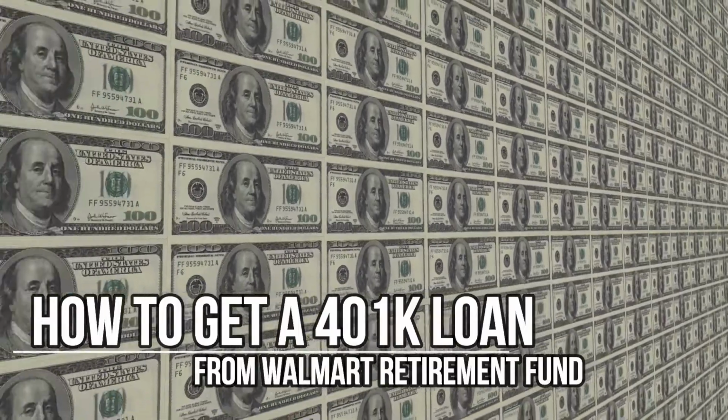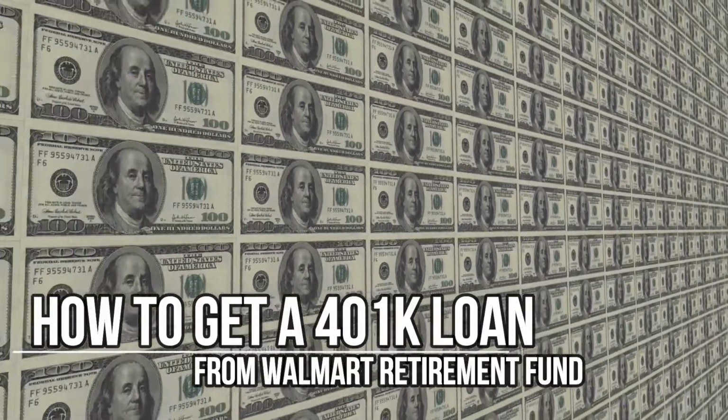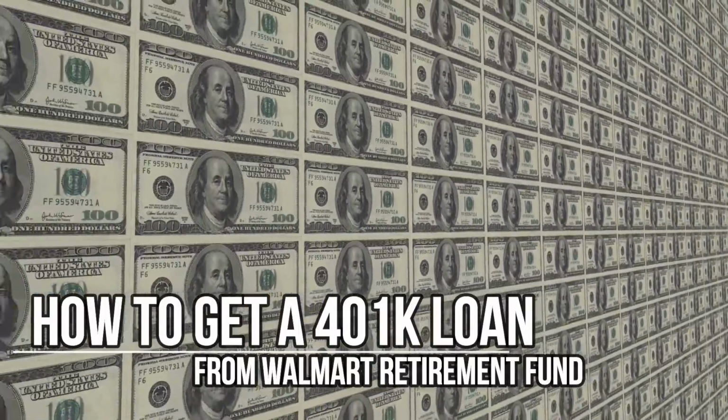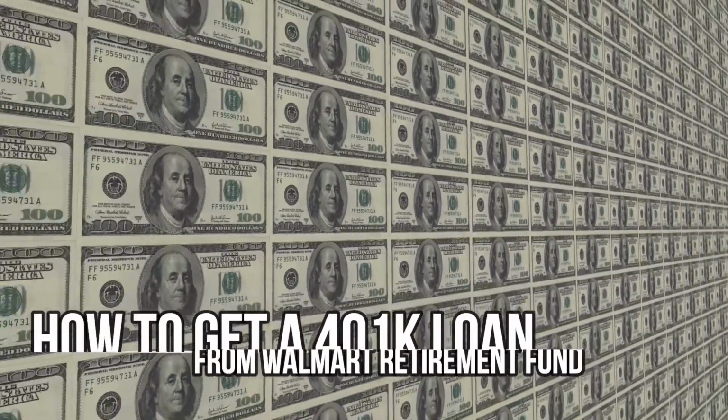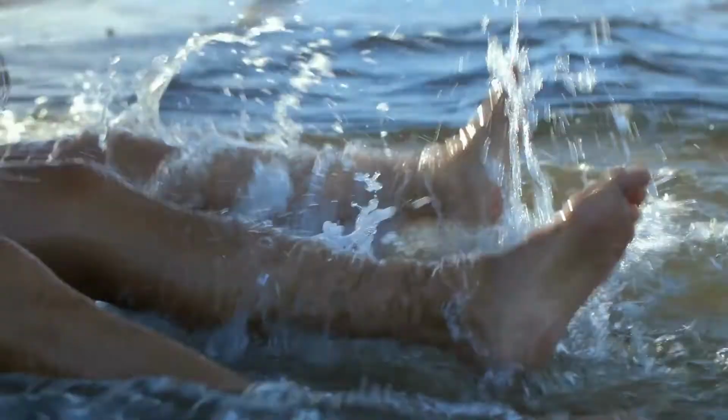First of all, I don't suggest that you do this, but everybody's situation is different. If you have to, you can do it. The policy became effective February 1st, 2016, and it allows most Walmart associates to borrow a general purpose loan, a minimum of $1,000, from their 401k.